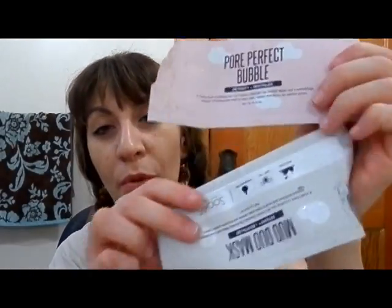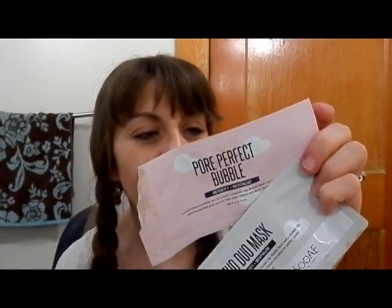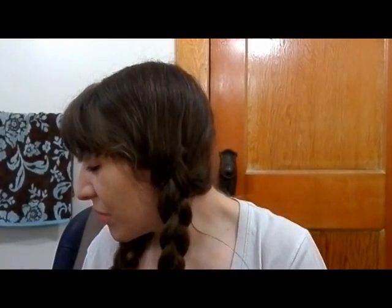Another face mask. I know I go through face masks like crazy, but this is the Suede. This came as a double pack. They came together, and one is the Pore Perfect bubble mask, and the other one was the Mud Duo Detox clay bubble mask. So they were both bubble masks, but they didn't really have a step. They just kind of came together. And I was like, okay. I just put them on back to back. The instructions weren't exactly clear on that.